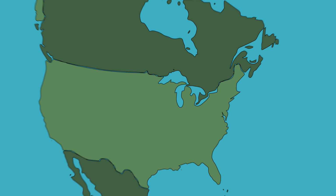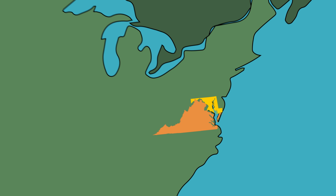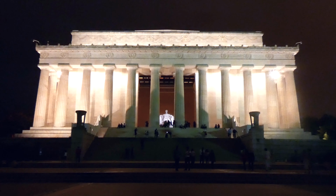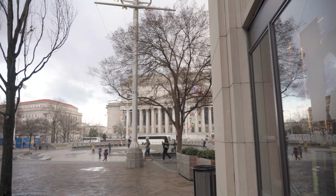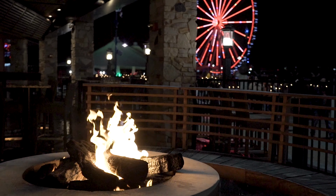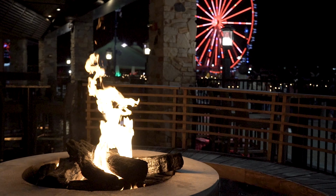D.C. isn't technically in any state, but it lies on the border between Virginia and Maryland on the east coast of the U.S. There are some very amazing sights in town and the surrounding area, from the gorgeous neoclassical architecture to the powerful memorials. But everything in town gets a little more special during the Christmas season.